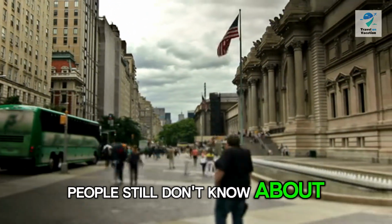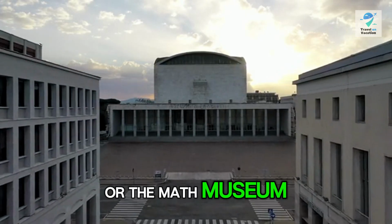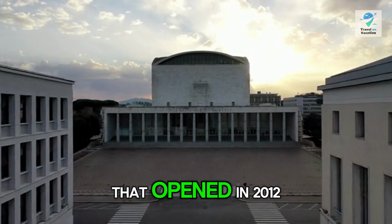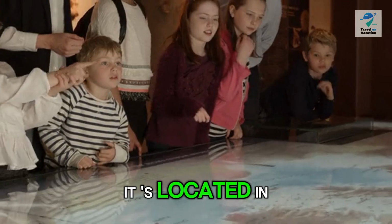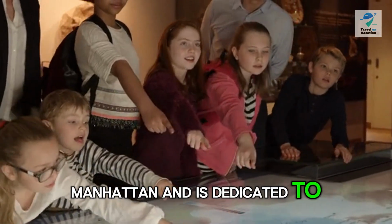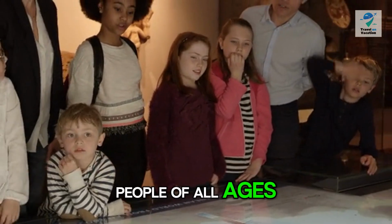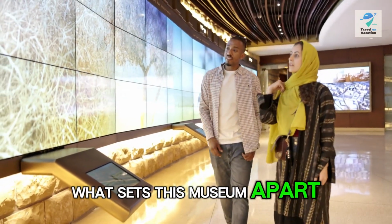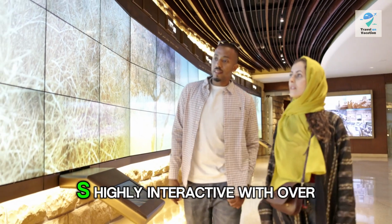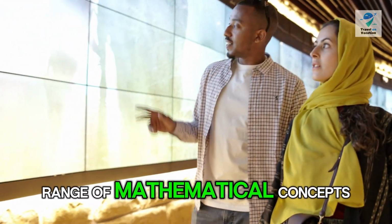The National Museum of Mathematics, or the Math Museum, is a relatively new museum that opened in 2012. It's located in a historic building in Midtown Manhattan and is dedicated to making mathematics more accessible and engaging for people of all ages. What sets this museum apart from other math museums is that it's highly interactive, with over 50 hands-on exhibits that cover a wide range of mathematical concepts.